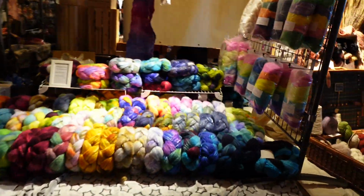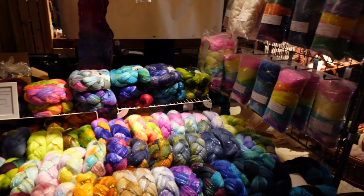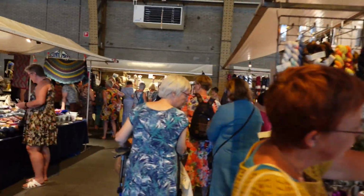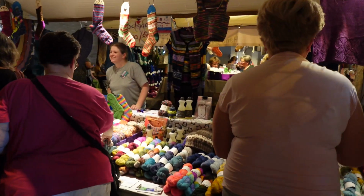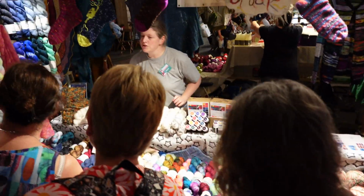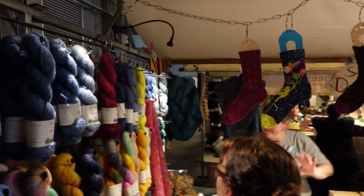There is Schaap en Draak. Look at all that amazing fiber. Look at those colors. So pretty. And then there's the mini skeins and a few big skeins also, but way more skeins on that side. And there's Lisette herself, trying to film over the people waving at us.